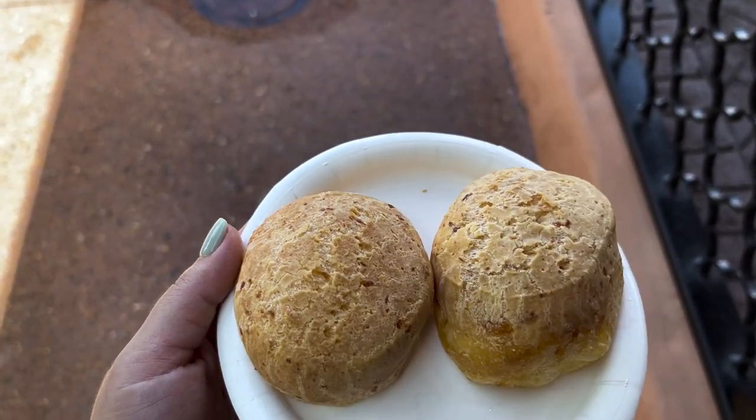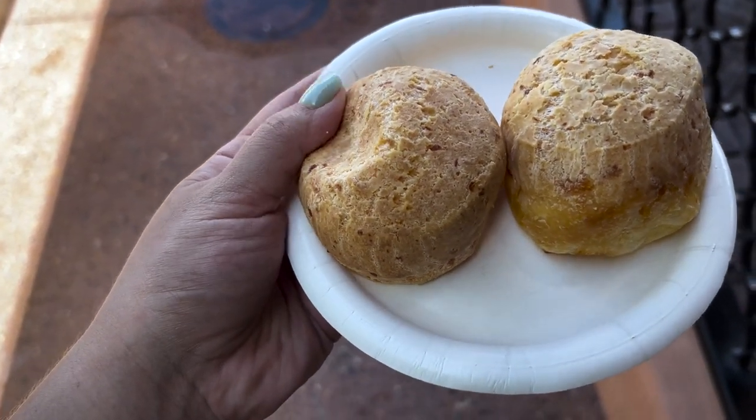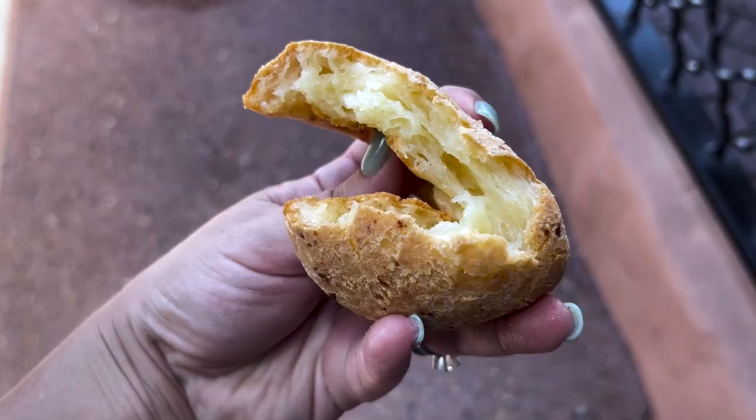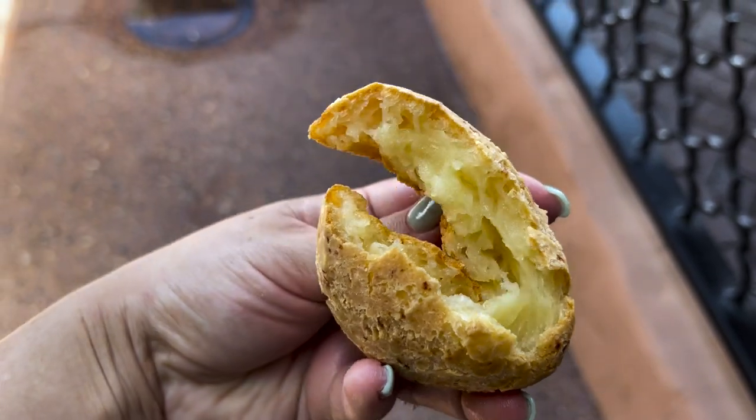They are cheese buns. They're warm. They're kind of like soft here. See how it kind of like indents itself there? I'm really excited to try this. Let's open it up. Oh my gosh, it is very cheesy. That is the inside. Let's give it a try.